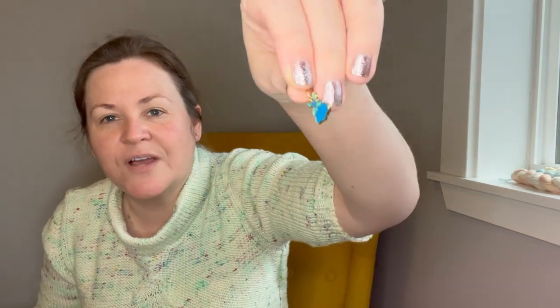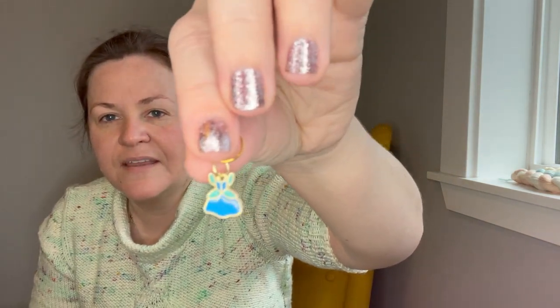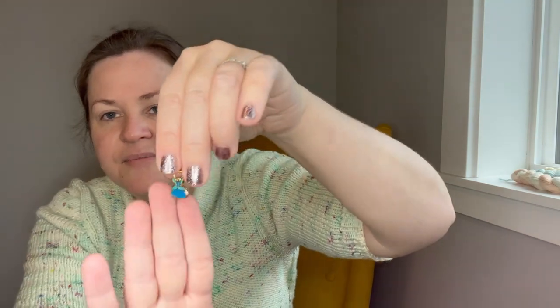Okay, so I've opened my stitch marker. It looks like a little dress. I think it's Cinderella's dress. Very cute, very cute.